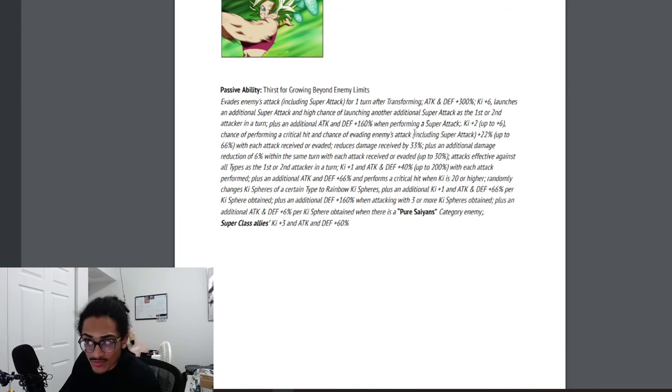She also has, what else? She builds up one key and 40% attack and defense, up to 200% attack and defense, each attack performed. She gets 66% attack and defense as well as a guaranteed crit when key is 20 or higher. She also gets one key and 66% attack and defense for keys obtained. She also gets 160% defense with three or more keys obtained. And if you're facing the right enemy, she also gets an additional 60% attack and defense per key obtained.